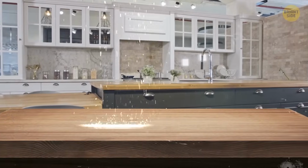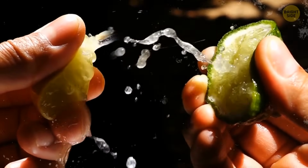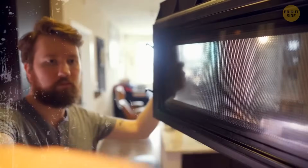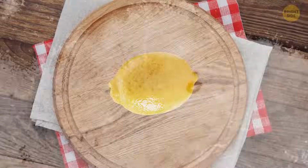If you're worried that this technique might ruin the paint, try just a bit of soda first and see how the surface reacts. If you want to extract the maximum amount of juice from your lemon or lime, put them first in a microwave for 15 seconds. After that, give them a little roll on a hard surface. And now, feel free to use your manual juicer.